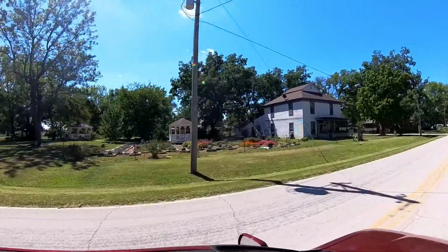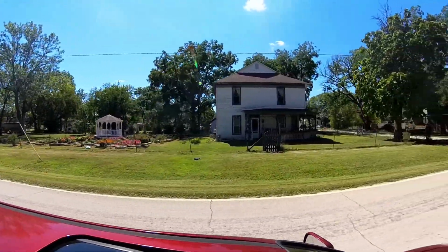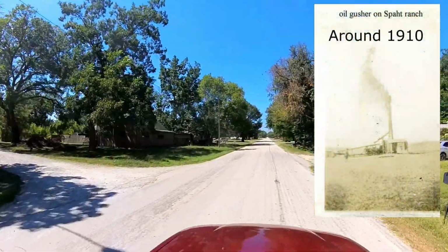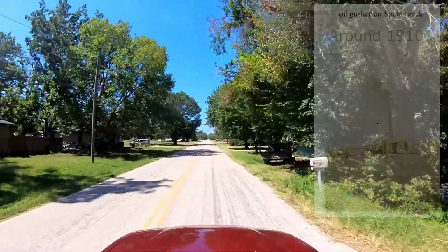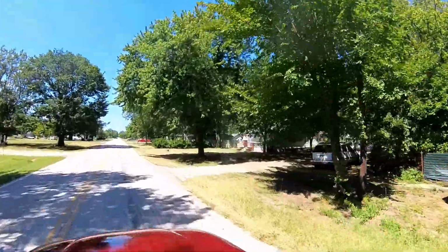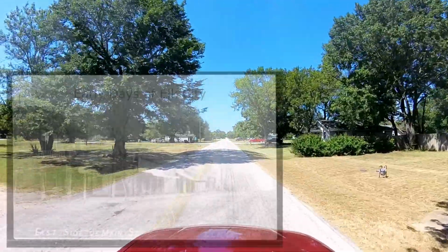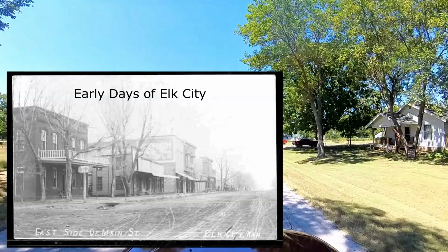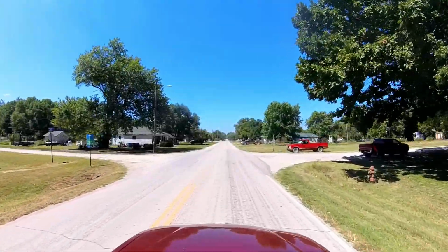It's a flower garden, and you used to see these around a lot a long time ago, but they're few and far between now. At one time there was an oil boom that was short-lived, from about 1900 to 1910, and much like all the small towns around, it faded away fairly early. This shows the early town that was constructed in the late 1800s.